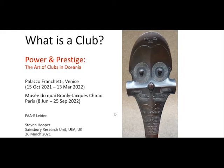And also, it was great to see the date of December 2019, when Gaye was looking at that object in the Musée de Branly, that she managed to get there before all this chaos descended on us and could see it. So that's great. So what I want to do in about 15 minutes is just to explain about a project that I'm involved in.